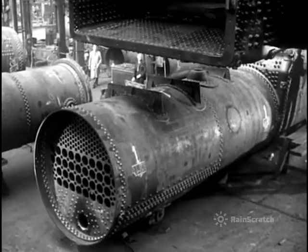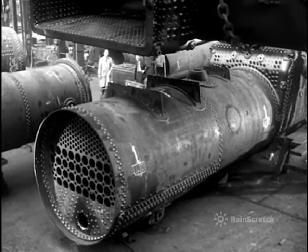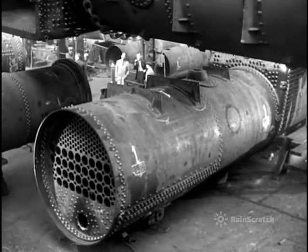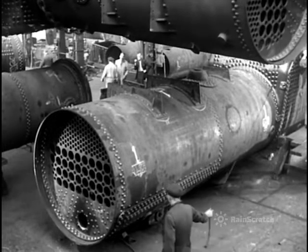In the boiler shop, the great metal sheets are rolled into shape and riveted. Ted has served his time in here too, although in his day this shop was only half its present size.